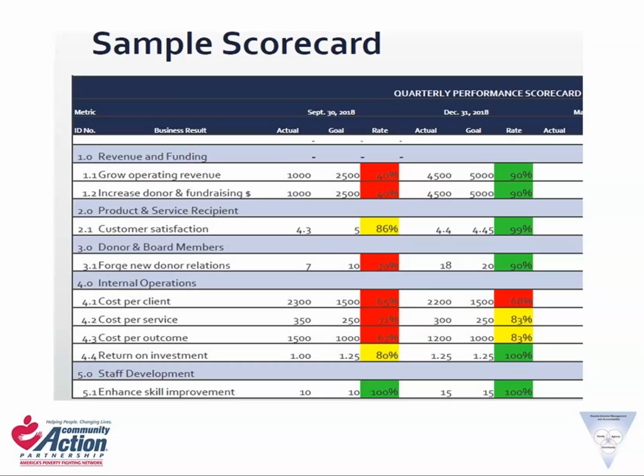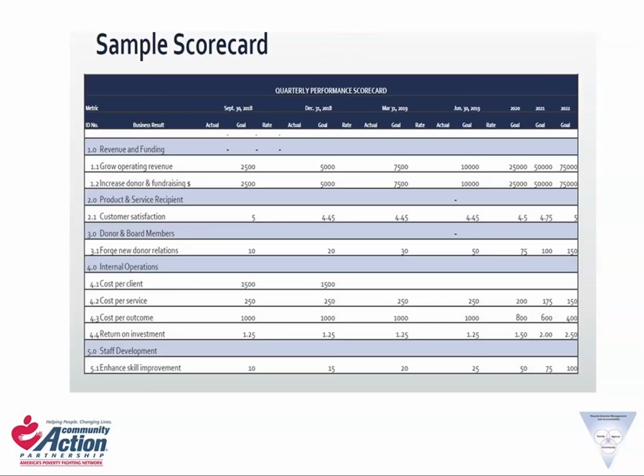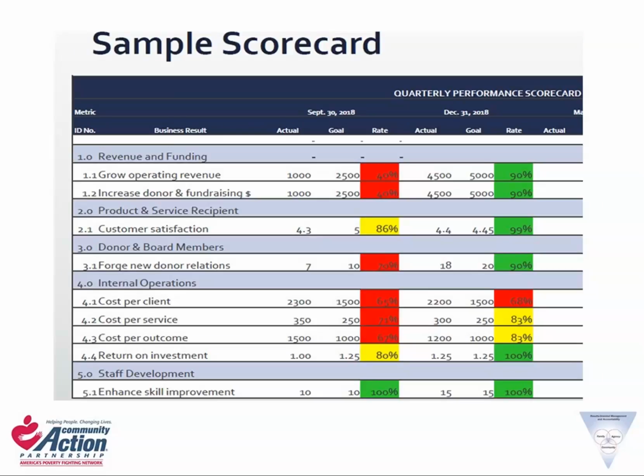There's more data than there was on the prior slide, where you can see the rate and the actual was empty there. Now it's filled in. But this one is easier to understand, even though there are more numbers, because your eyes are focused into those certain areas.